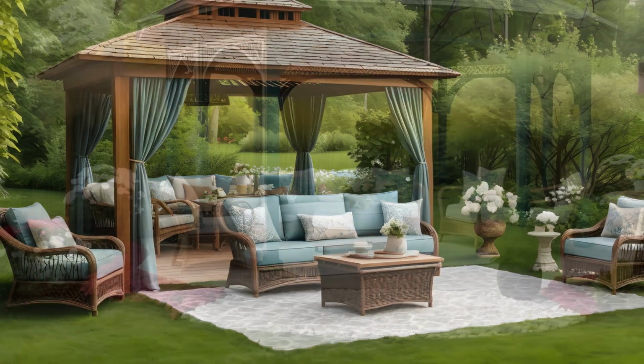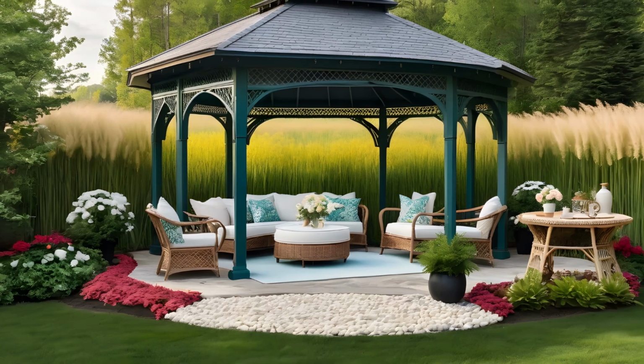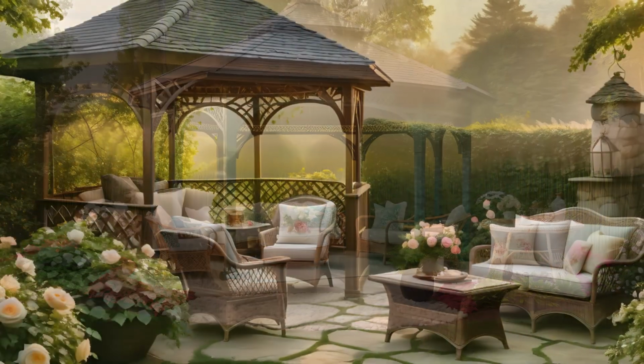Pavilions and gazebos come in a variety of styles and sizes, allowing you to choose one that complements your cottagecore aesthetic.